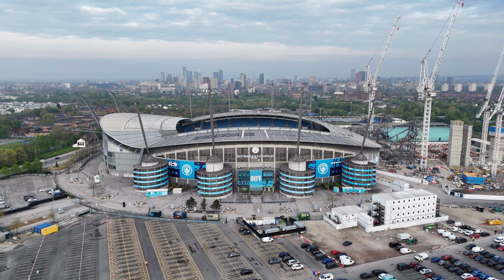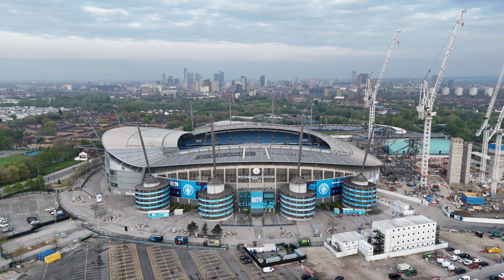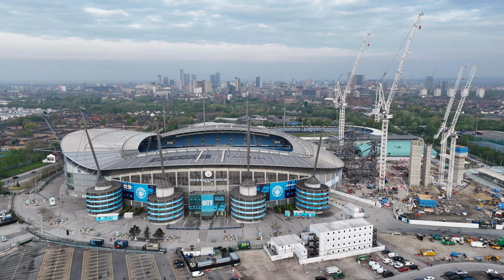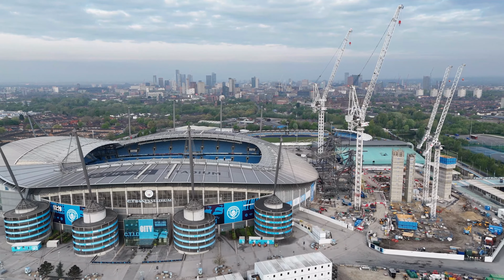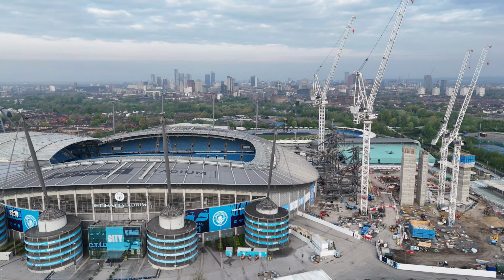It is Wednesday the 1st of May 2024. As you can see, back at the Etihad, home of Manchester City. Take a look at the progress on this North Stand expansion.